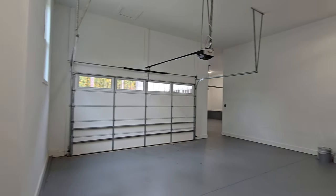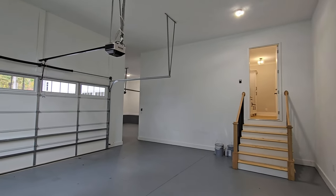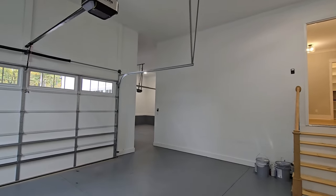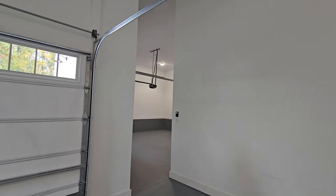Imagine living in a community where everything you need is close by, but you still have the space and comfort to truly relax. That's what Buford offers. And this stunning new home is the perfect place to experience it all.